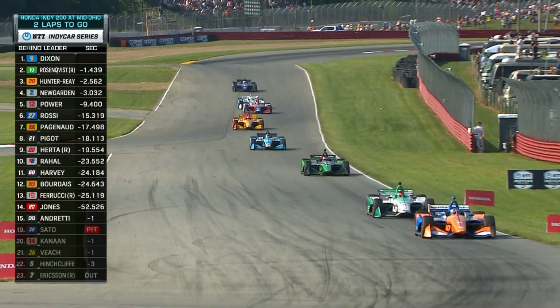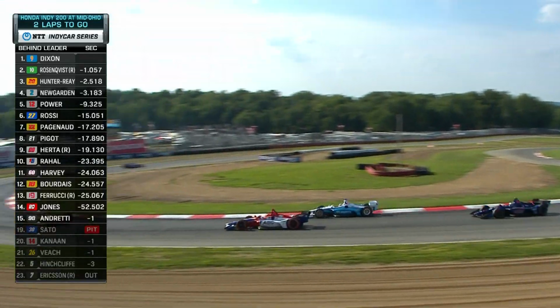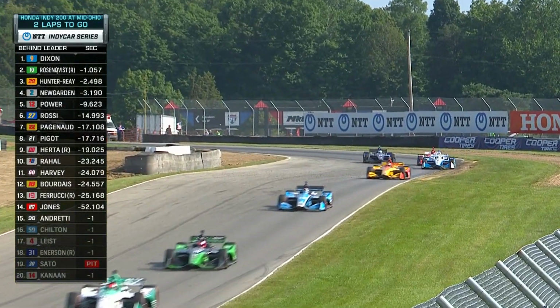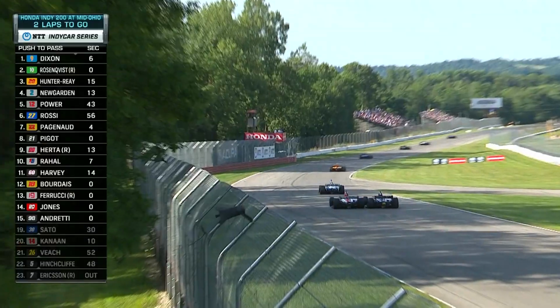Dixon's last lap, a 1:11. Nice job. 2 cars in front of you is Rosenqvist for second. He's got 0, but Newgarden has 13. Big lockup by Marco going into the corner. And that's Joseph Newgarden, who gets through lap traffic to close up again with Ryan Hunter-Reay.